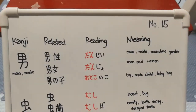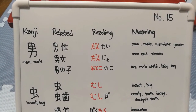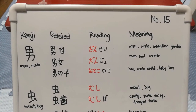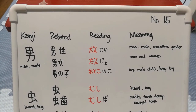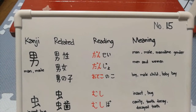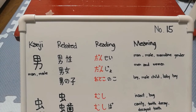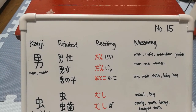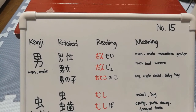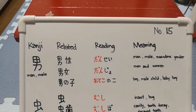First kanji for today is the kanji for male or man. First related kanji, dansei. Dansei. That's equivalent to man, male, or the masculine gender. Right? Second, we have danjo. Danjo meaning men and women or man and woman. Danjo. Third, we have otokonoko, which means in English boy, male child, baby boy. Alright.